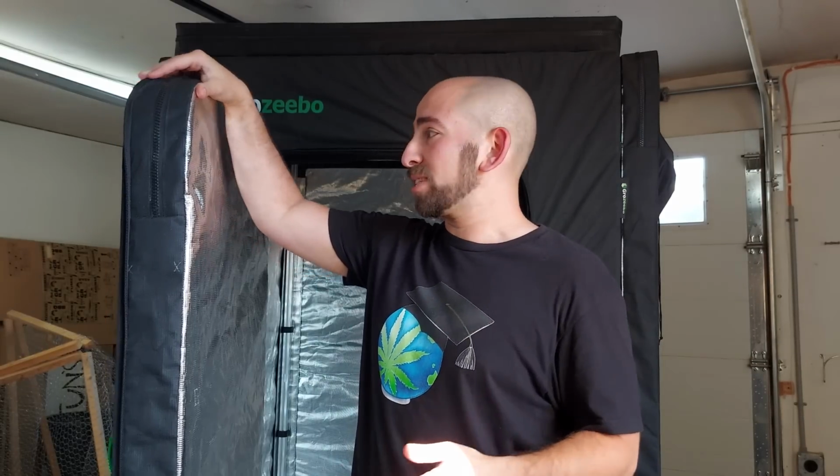And also, of course, having a tent this thick makes for some pretty decent noise proofing, especially because many growers who use a tent tend to be in a smaller place, and the noise proofing actually matters.